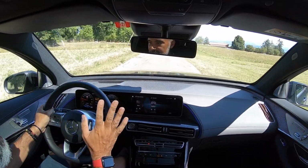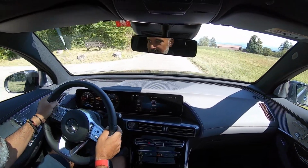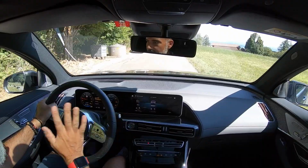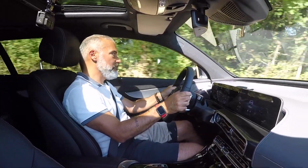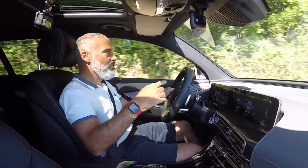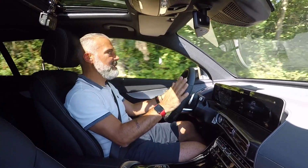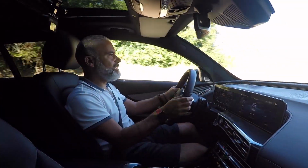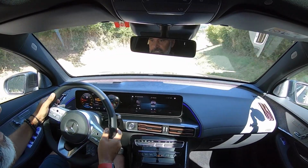What I can say right now, after doing a couple of meters with the EQC, is that it is extremely quiet. The cabin is very silent. You hear nothing from the outside. Contrary to a Tesla, where you hear the rubber, the tires a lot, here you hear absolutely nothing.